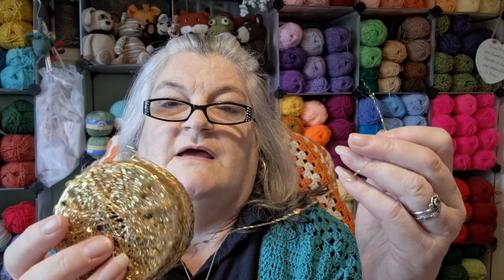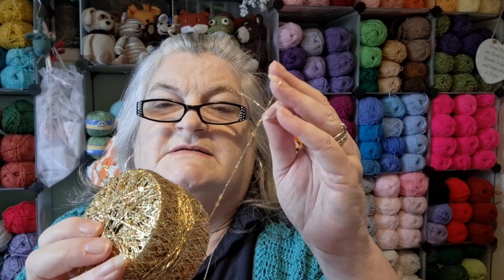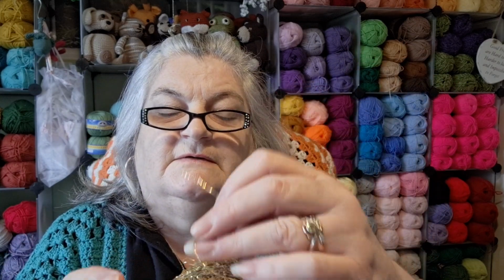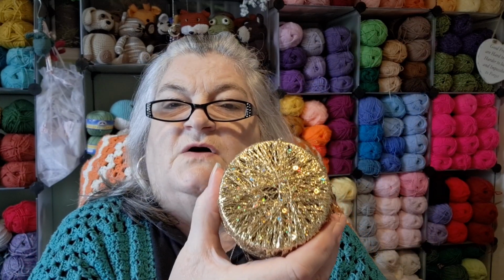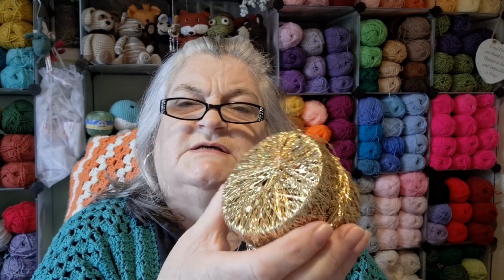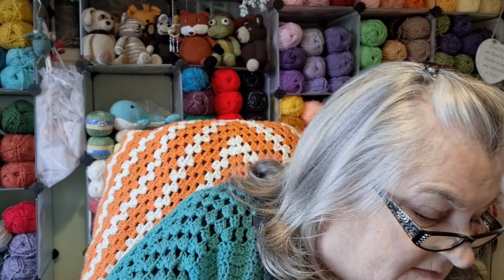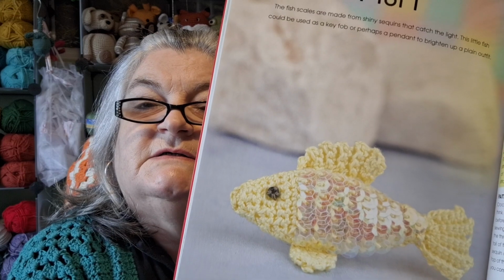But I thought if ever I do anything that needs a bit of glitter, I just wrapped it round, little sequins in it. It's just one of those things that I've got, but I've never used it for anything, and I've not really known what to use it for, because in the book, let me show you what I'm talking about. Like that little fish there, look, it's got the sequins on it. If I do that next, I could just wrap the sequins around.